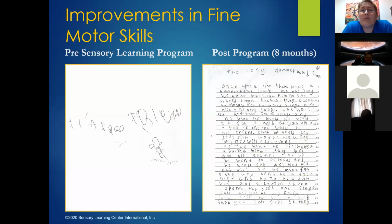All right, improvements in fine motor skills. Okay, this one, she was 11 years old, and she had been in many, many years of handwriting therapy. And she would get in there and she'd get so frustrated that she'd say, forget you, I'm going to go draw a picture. Okay, 8 months after this program, she was able to actually put her thoughts on paper, on the line correctly. So many things ended up getting better on this one.